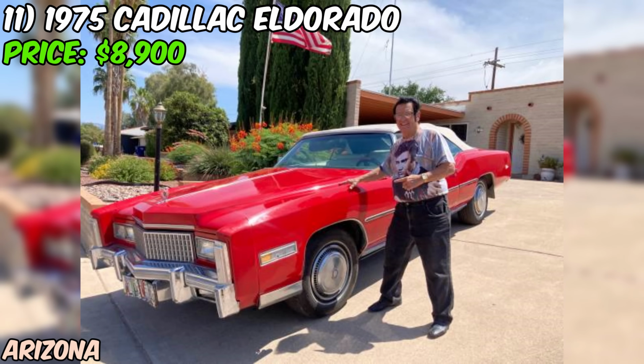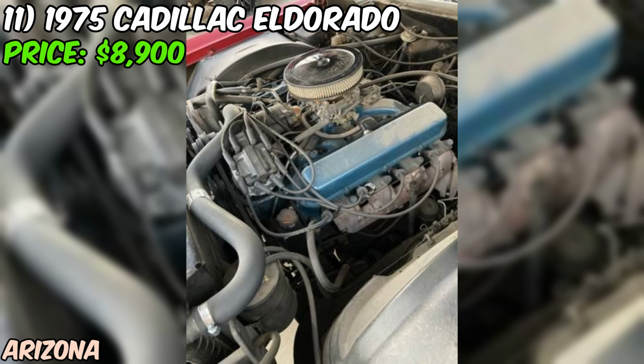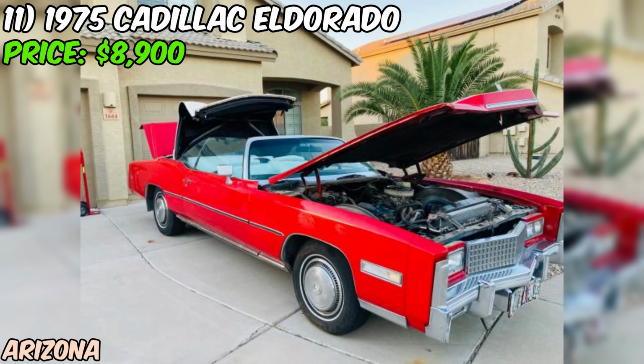The convertible top is brand new and fully functional, a big plus for any convertible of this age. It even comes with a parade cover boot, perfect for those sunny day cruises. The interior, while needing a detail, cleans up nicely to a bright white, as the seller demonstrates.